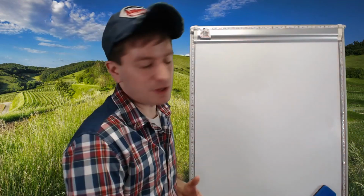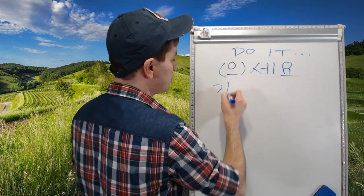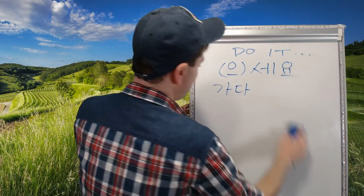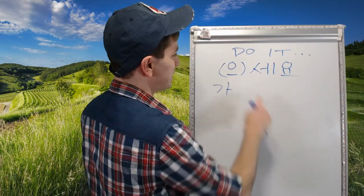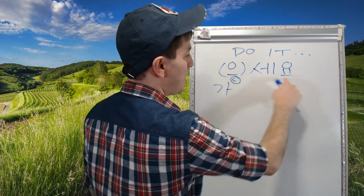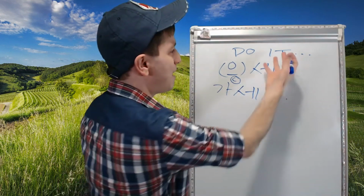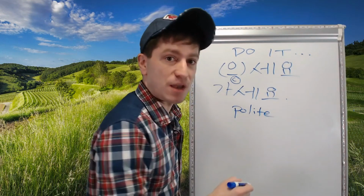A really common way of giving a command: you simply take a verb stem. Let's just use 가다 as an example, to go. You simply take the verb stem and then you attach 으세요 if it ends in a consonant, or you attach just 세요 if it ends in a vowel. 가세요. This is a polite way to tell someone to do something.